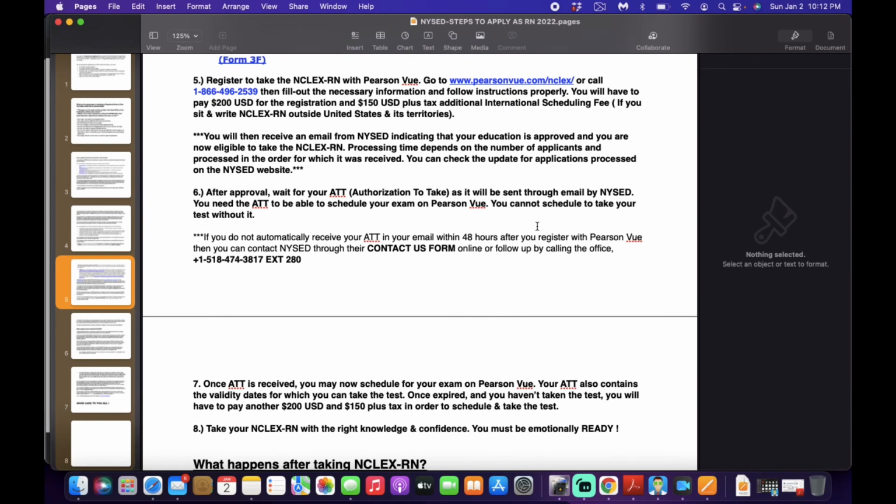Step number 6. After approval, wait for your ATT, or authorization to test. I'm so sorry guys, that's not authorization to take, that's authorization to test, as it will be sent through email by NYSED. You need the ATT, or your authorization to test, to be able to schedule your exam on Pearson VUE. You cannot schedule to take your test without it.